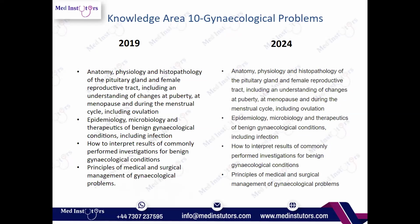Okay, so the next knowledge area is your gynecological problems. We cannot only cover obstetrics for this exam. We have to focus on gynecological problems as well. And one tip here is that whenever you are studying for your exam and when it comes to gynae, please don't skip the gynecological cancers. They are very high yield.